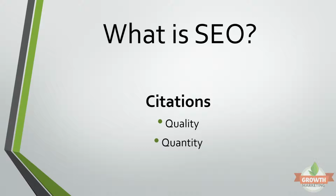The third part of the citations category is the theme of the links that are coming into your website. For example, if you have a website about dog food, but all of your links are coming from a website about office supplies, that wouldn't really make sense. It wouldn't make sense to a human, and it doesn't make sense to the search engines. So you want to make sure that those links are coming from websites in your niche.